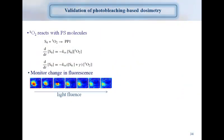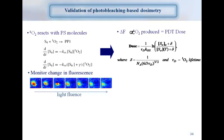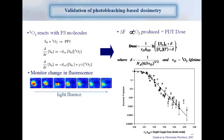So we thought we would ask, could we use singlet oxygen luminescence dosimetry to validate this approach to photobleaching? Seems to work, but does it always work? And I won't go through the details of this, but essentially you're monitoring the changes in fluorescence with photobleaching. This change in fluorescence should be proportional to the singlet oxygen produced and therefore proportional to the PDT dose. And you can do some algebra to show the relationship here. And Mike Patterson at McMaster has shown very nicely in cell work that if you measure the survival fraction versus the singlet oxygen calculated from the photobleaching, not measured directly, you get these beautiful curves. However, all is not well.